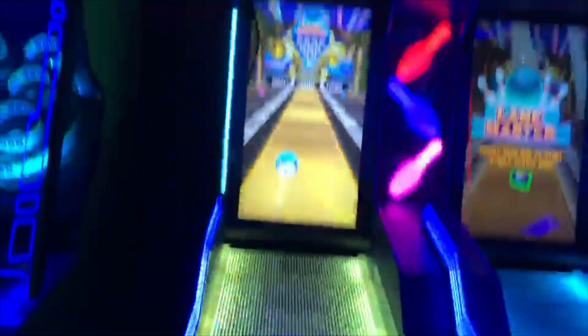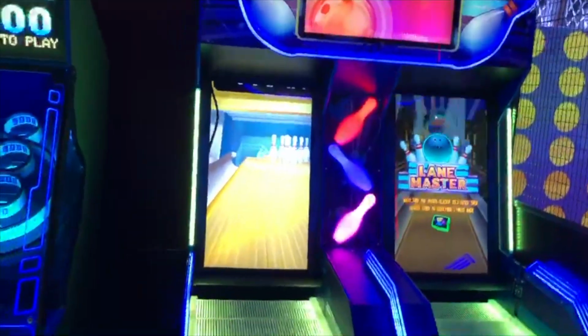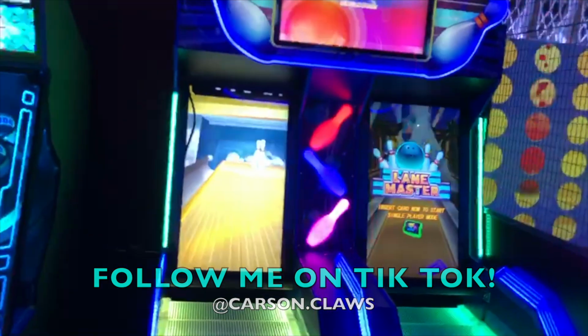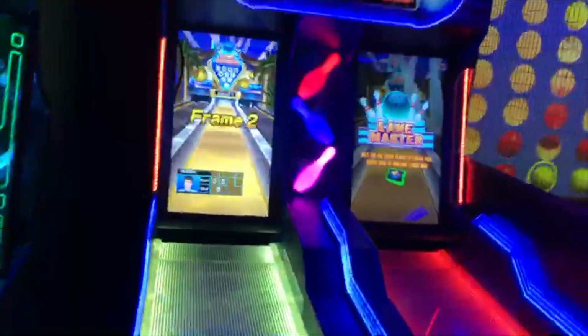Here we go. Oh, geez. Oh, boy, that was way off. Oh, God, we got like three pins there. That wasn't the best there. Let's see if we can pick up the spare, though. Here comes our plastic bowling ball. See what we can do here. Oh, geez, that was way off to the right again, man. I gotta get my bowling game up, man. What's going on with me today? Five pins. All right, we got frame two. We got two frames left.